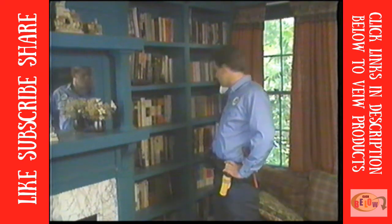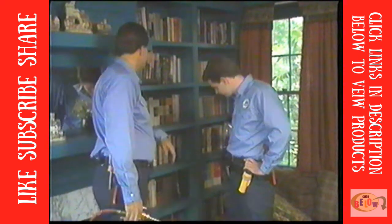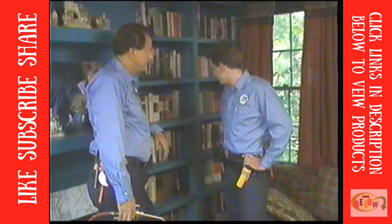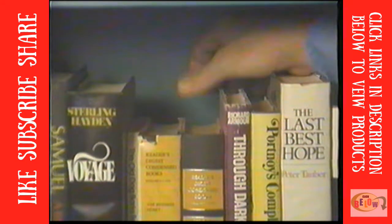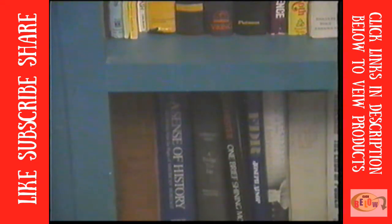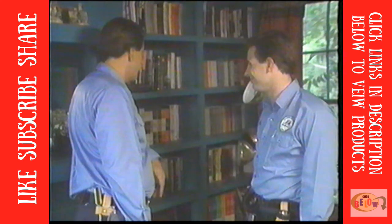Jeez, would you look at all these books? So, Dave, how would you go about treating this area? Well, if we were treating for brown-banded roaches, this would be a real problem. But for German roaches, I suggest we inspect and treat where possible without moving all the books. Then we could hide a few roach traps and bait stations and check them on our next visit. Great minds think alike.